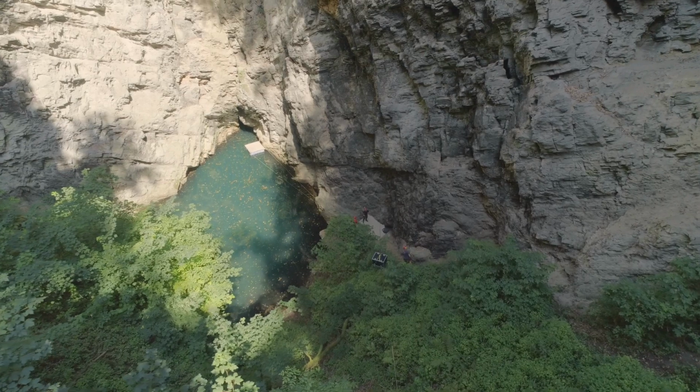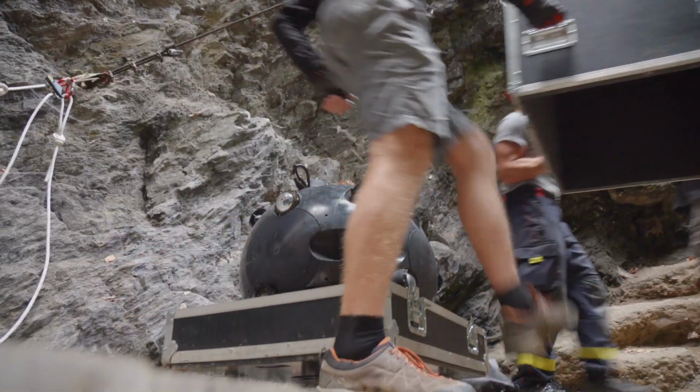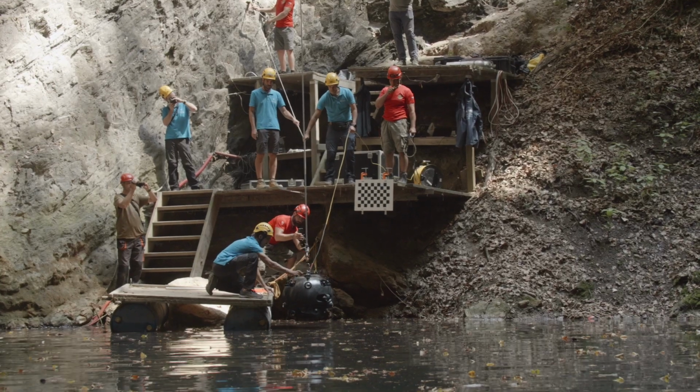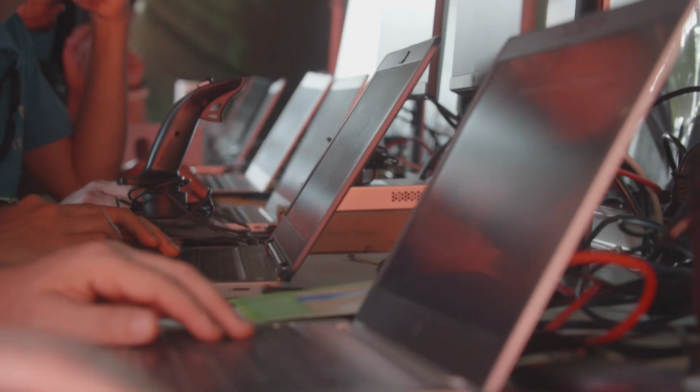But what is hiding in the box? The best device for the task one can have. Meet the UX-1 Neo, one of the most sophisticated underwater robots in the world.